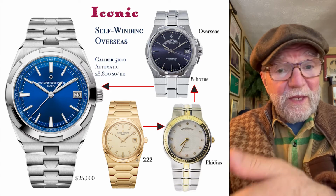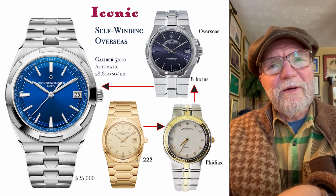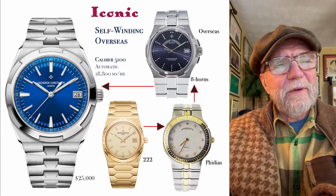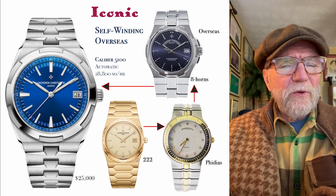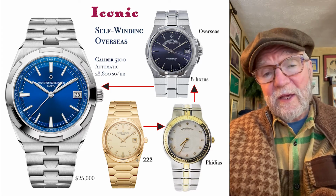It is their sports watch. Now, there were, I believe, going all the way back, winding the clock back, I don't know how many years, there was a watch called the 222. And after the 222, there was another one called the Phidias.